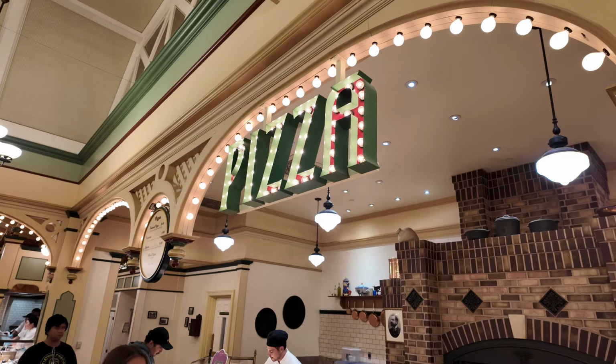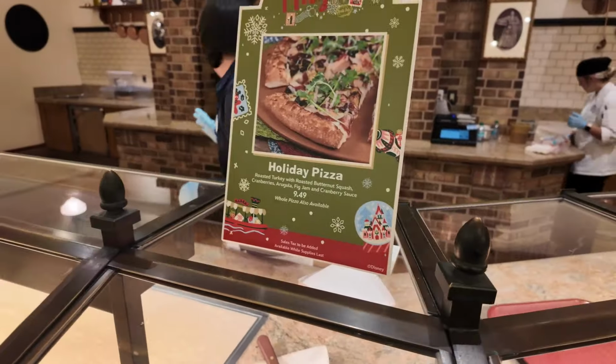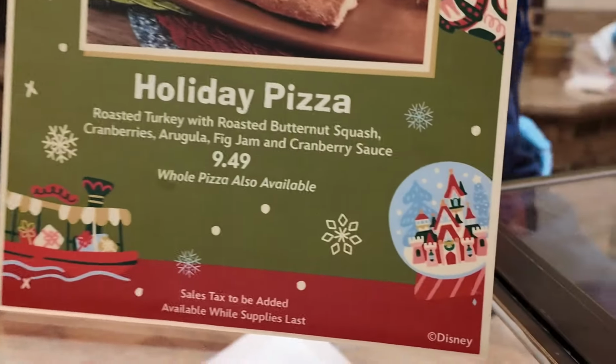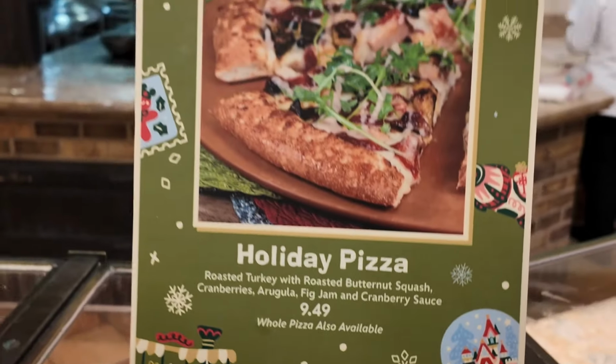We wanted to step inside to Boardwalk Pizza because I want to see what specialty holiday pizza they got, and that is indeed a holiday pizza. So it's a roasted turkey with roasted butternut squash, cranberries, arugula, fig, and cranberry sauce.